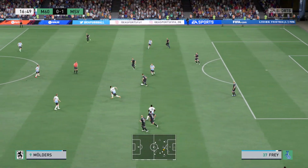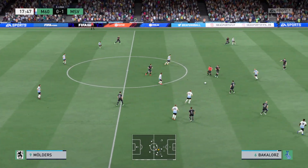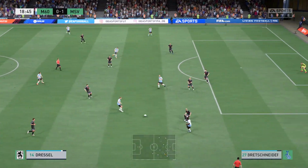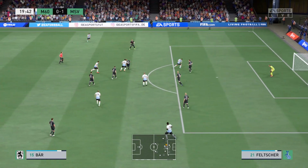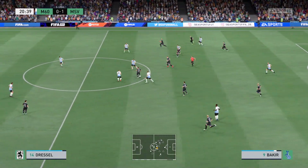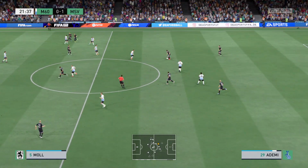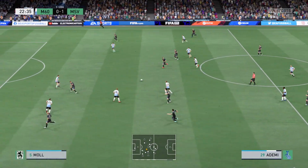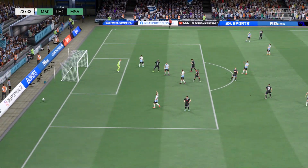Taking it away. Yankadi. Mulders. Showing a real will to win the ball. Bakir. Marlon Frey. Beautifully disguised ball. A terrific piece of goalkeeping.